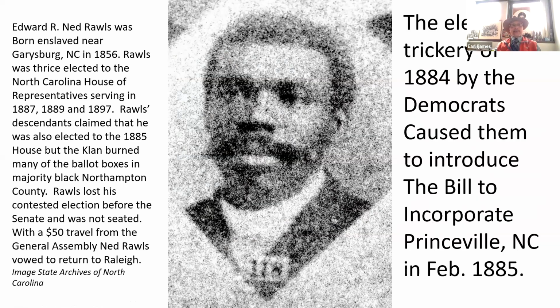So, as I mentioned previously, Edward R. Rawls contested the 1884 election. He was born in Garysburg in 1856 and was elected three times legally to the North Carolina House of Representatives, serving in 1887, 1889, and 1897. Rawls's descendants claim that he also, as I mentioned, was elected in 1885 to the House, but the Klan burned the ballots in majority Black Northampton County, North Carolina, which again is on the border of Virginia and North Carolina.